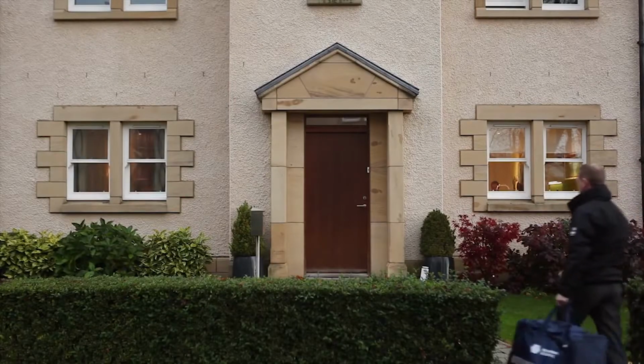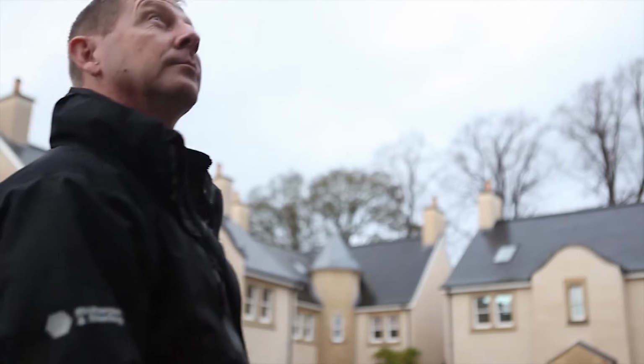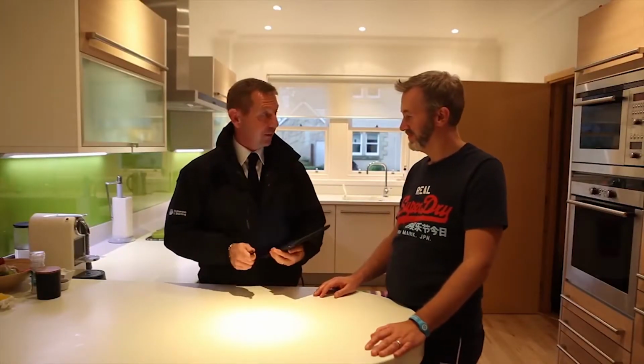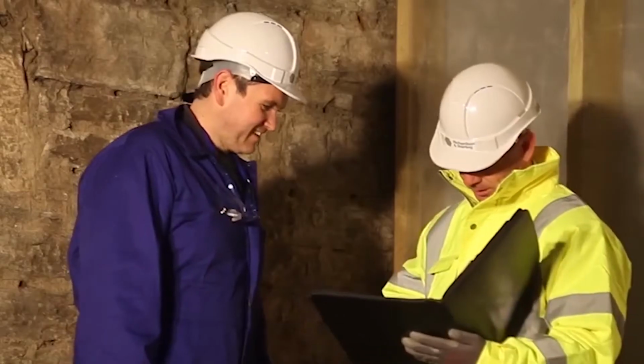One of our experienced property surveyors can carry out a property survey and identify the cause as well as the scale of the problem. Once the inspection is carried out, you will receive a detailed survey report displaying all findings and estimated costs to repair the damage.